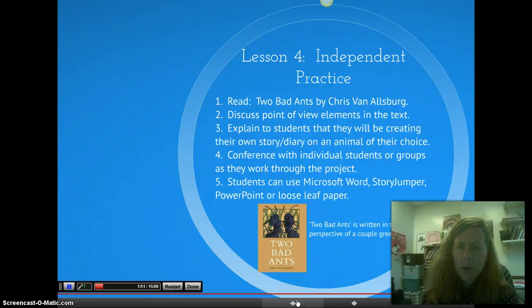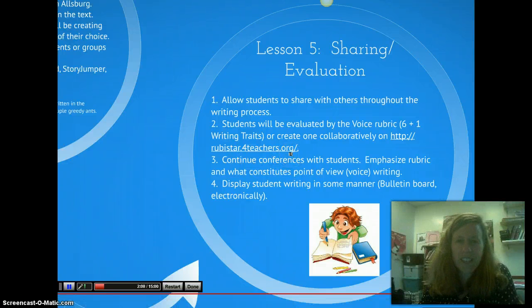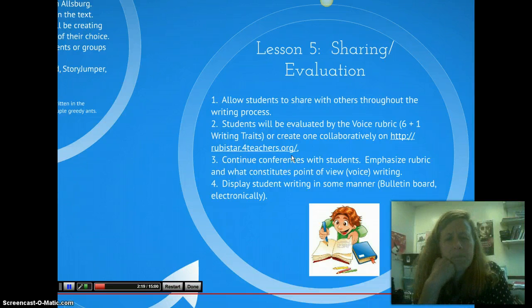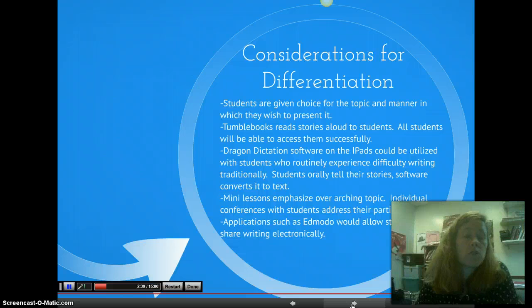So I'm just wondering, are you letting them write diary entries? Are you having them write a narrative? I wasn't really sure exactly what the product was going to look like, even though right here you do use the Rubistar assessment and that voice rubric. And I know you've said that you've used the six traits writing in your class. So I think that's the only thing that I was thinking about: what exactly are you having them write? Are you just having them write a diary entry, kind of like Diary of a Worm or Diary of a Fly, or are you going to have them narrate just a story? But then again, that's something for you to think about. You did not have to do that for this project.